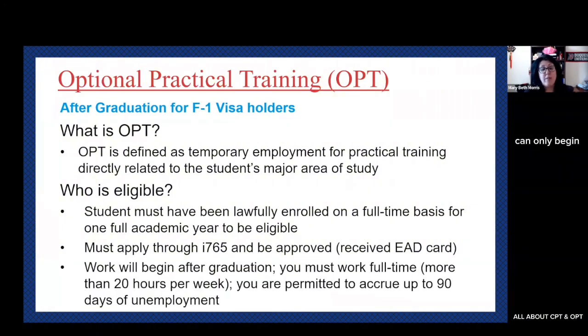Work can only begin after graduation. You must work full time, so more than 20 hours per week when you're on OPT. You are permitted to accrue up to 90 days of unemployment. So when you apply for OPT, you don't necessarily need to have a job offer. So maybe you haven't been able to get a job, you're still interviewing, graduation comes, you're applying for OPT.